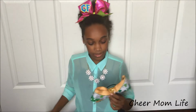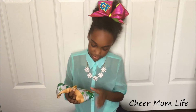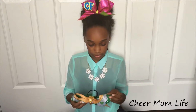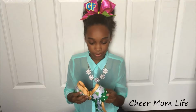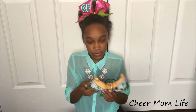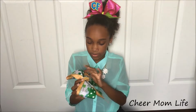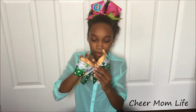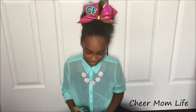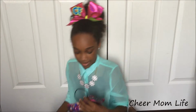So next I have a St. Patrick's Day bow, which I think is really cute. It's like triple ribbon or whatever you call it. I think it has 3 ribbons, yeah, 3 ribbons, and this extra cute sparkle knot that goes on it, and I think that's really cute.